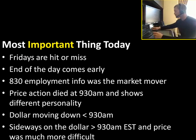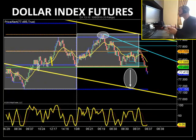Let's take a look at how we did today. Now we're going to start first with my dollar. My dollar is always where I start first. And there were 3 things we saw in the dollar this morning, right? What were those 3 things we saw in the dollar? The first thing was, okay, we had a nice wide trading range, right?